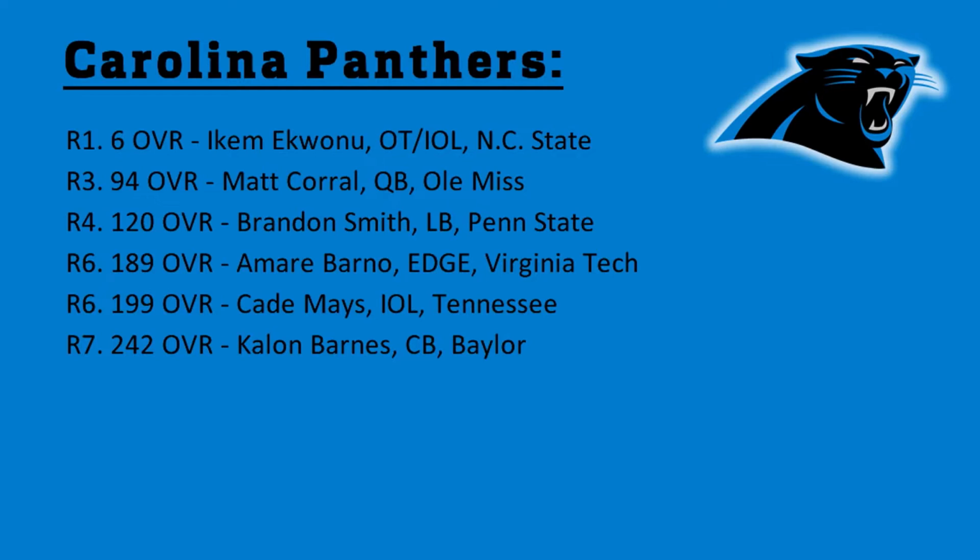Without a pick between 6 and 137, it was going to be tough to grab any of these quarterbacks for Carolina, but they got my number 2 guy at the position in Corral here for giving up the latter one of those picks that I just talked about, along with a 2023 third rounder, to secure themselves one of the more talented passers in this draft.